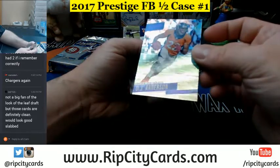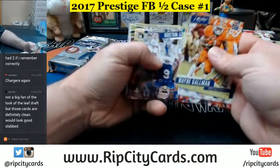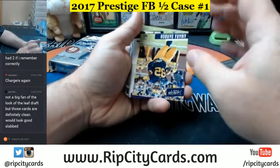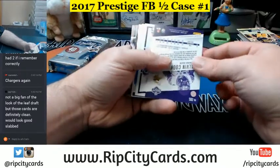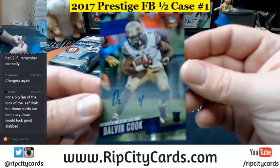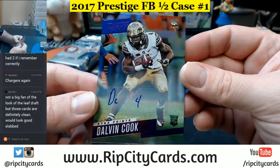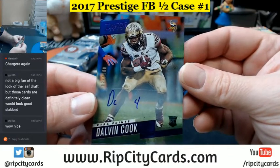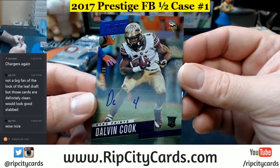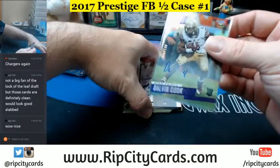CJ Anderson, 66 out of 100. Excuse me. Rookies. All right, we only have two autographs left, so we need to make this one count. We need to make it count. Dalvin Cook, and we do, and it is numbered, 36 out of 100. That is the first Dalvin Cook auto that I've seen, and it is officially the worst autograph that I have ever humanly seen for an athlete to put down. There is literally no question in my mind that's the worst autograph I've ever seen. Nothing on you, Prestige. Nothing on you, Panini, but good God, man.